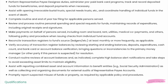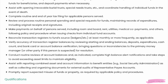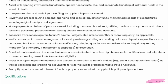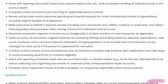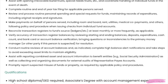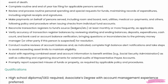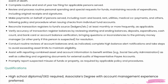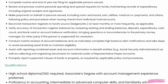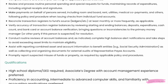You'll make payments on behalf of persons served, including room and board, rent, utilities, medical co-payments, and others, following policies and procedures when issuing checks from individual fund accounts. And you'll reconcile transaction registers to fund source ledgers at least monthly or more frequently, and verify accuracy of transaction register balances by reviewing starting and ending balances, deposits, expenditures, cash count, and bank card or account balance verification, bringing questions or inconsistencies to the primary money manager.